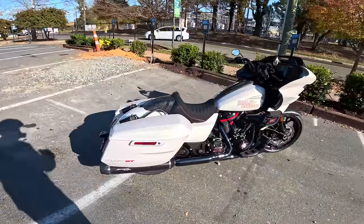Come on, let me know. Hit me up in the comments. Which one is it, the white or the black? I don't know. They're both nice, but I think I like the white a little bit better.